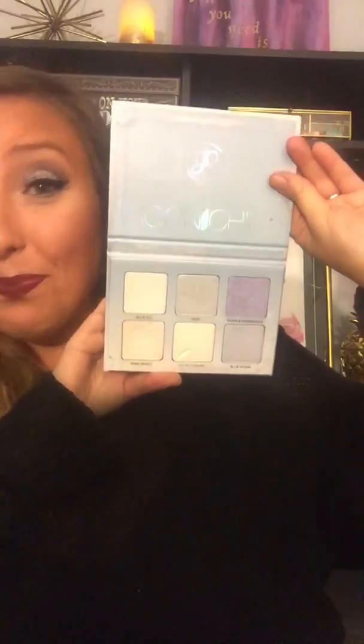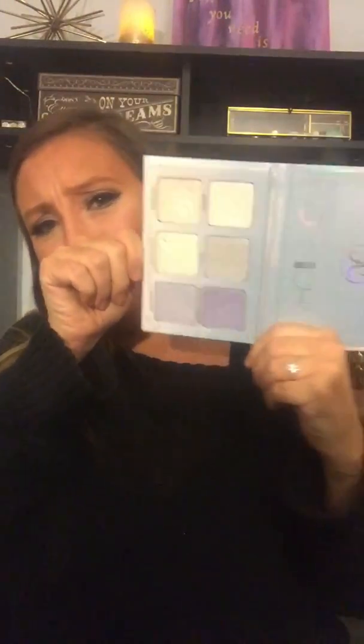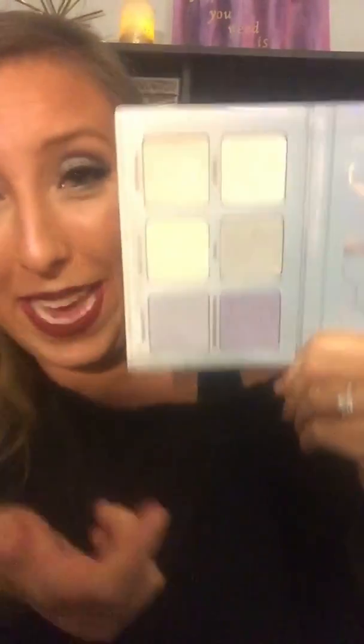Another product that I have just been living for this month is the Anastasia Moonchild Highlighting Kit. I wanted this for a really long time, and when it came out, I begged Tyler, please let me buy it. And he said yes, and I'm so glad he did, because look at this bad boy. That's right, that is a blue and a purple, and it's so hard to see because of the lighting, but this highlighting palette is amazing.